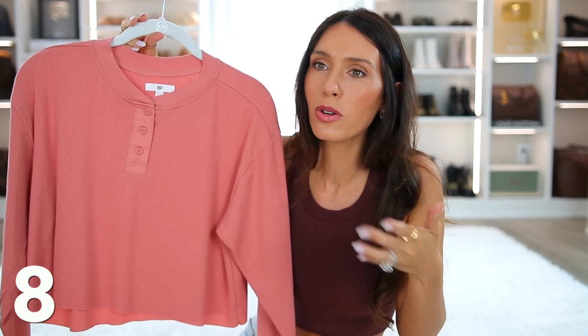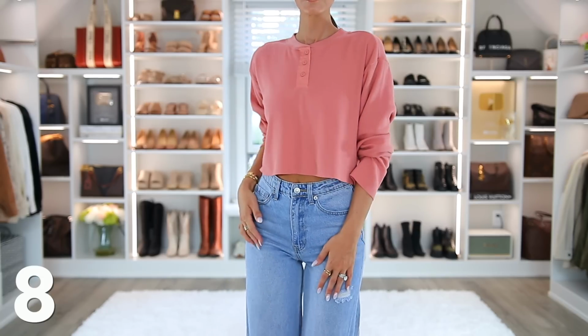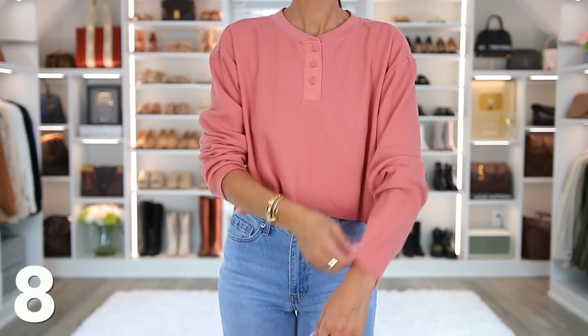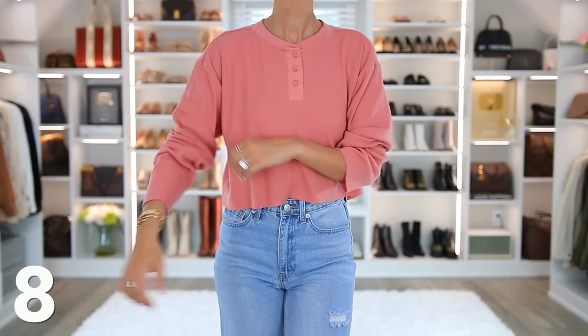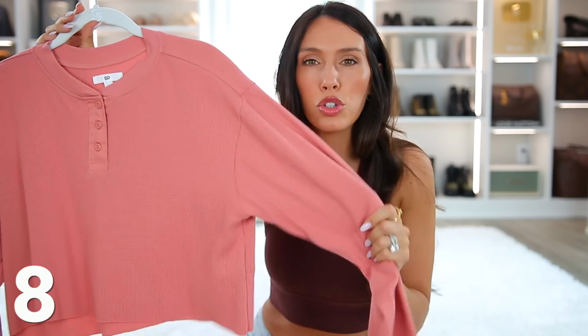This is also by BP. It's kind of a basic, nothing too special, but also special because you can wear it with so many things and for a lot of occasions. It's kind of like a thermal Henley, and it is slightly cropped. Look, it's not like a crop top. It's just not super long, which I really like. I feel like it gives it more of an updated look, and it comes in lots of colors. I think this is like $24 and it's super warm and cozy.